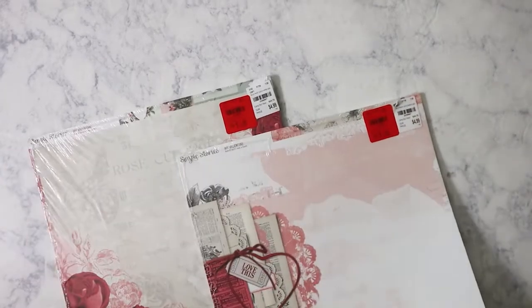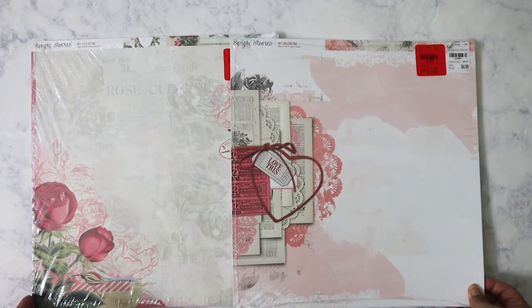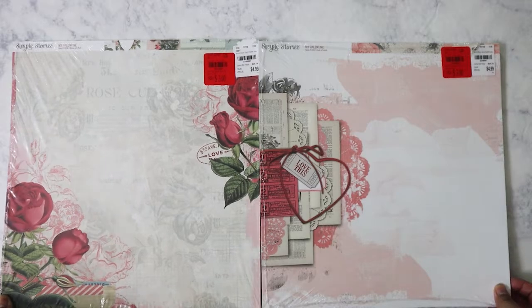The only thing I could find, and I went to a location that I don't normally go to, but since I was going to Joann's, I stopped by it. I was able to pick up some paper from My Simple Stories. It's from the My Valentine collection, and I was able to get them for $3.